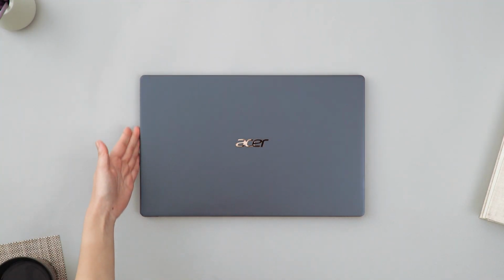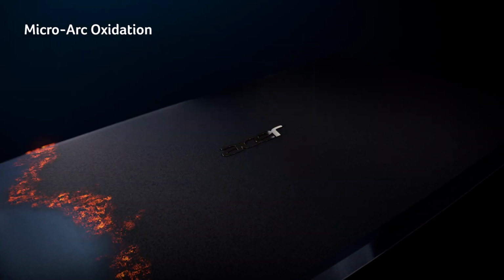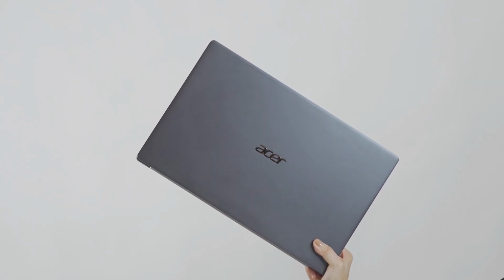Micro-arc oxidation creates a durable finish. There's no need to worry that this lightweight device can't handle the challenges of daily life. Just slide it into your bag and go about your day.